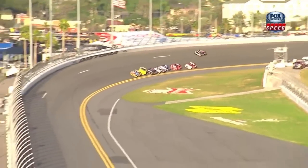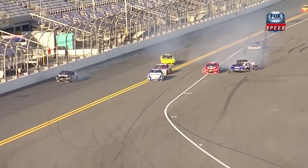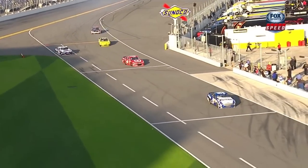Let's have a look at our new Fox cable cam. I guess Matt thought there was enough room to come down in front of Kurt Busch in the 78 car, but the hole just wasn't there. There's the shot you were just talking about. Kevin Harvick in that 29. He came right through there. Great job.